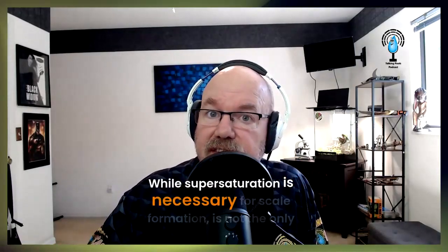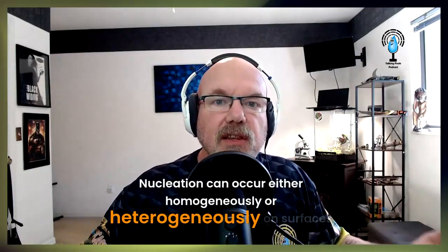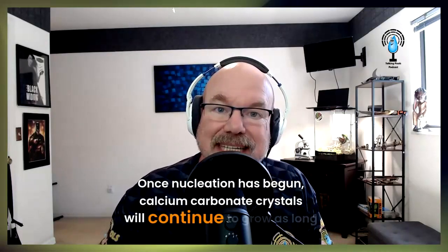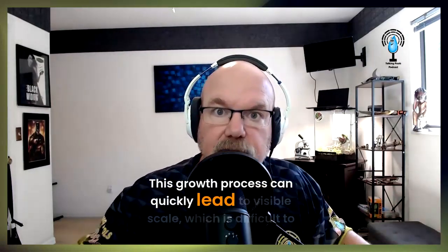While supersaturation is necessary for scale formation, it is not the only factor for crystallization to occur. Nucleation sites are also required. These are surfaces or imperfections where the ions can gather and begin forming solid crystals. Nucleation can occur either homogeneously in the bulk water or heterogeneously on surfaces like pool walls, pipes, and heat exchangers inside. Heterogeneous nucleation is more common in pool systems because imperfections or rough surfaces provide ideal spots for crystal growth. Once nucleation has begun, calcium carbonate crystals will continue to grow as long as the water remains supersaturated. This growth process can quickly lead to visible scale, which is difficult to remove and can cause significant damage to your pool equipment.